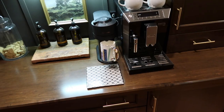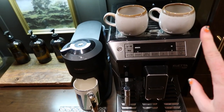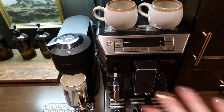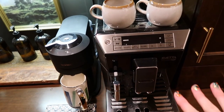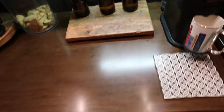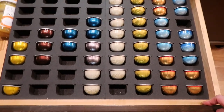But I love it. This is our coffee station. I have lots of questions about this machine. Absolutely love it. I actually linked it yesterday. Use it all the time. My parents swear that it's like the best coffee. My mom has even learned to use this machine the last time they were there. And then this is our Nespresso, which sometimes I go for as well. Just depends on my mood.